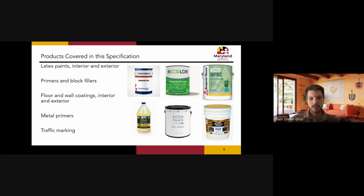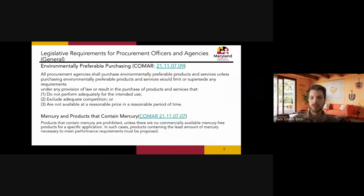This is the scope of what we cover in this specification. There are a wide variety of different paints and coatings products, but we think that this covers most of it. Latex paints, interior and exterior, primers and block fillers, floor and wall coatings, interior and exterior, metal primers, and traffic marking. So I intentionally added these images here to represent that these do meet all of the minimum requirements that I am going to explain further. And we'll go into what those are in a bit.